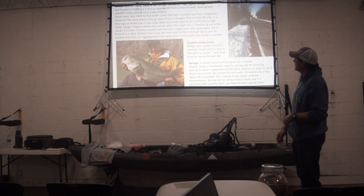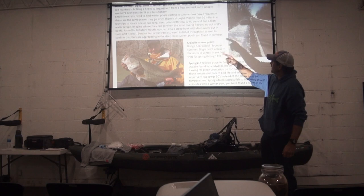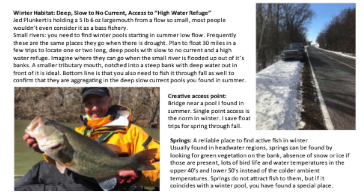I don't know where I put this in, probably because it's winter. We're going to be focused on winter habitat: deep, slow moving water, slow to no current, with access to a high water refuge. When that river comes up and floods in winter, the fish are cold. They need to move a very short distance to get out of the way of that river blowing through. So when you find those high water refuges, usually it's a little notch in the bank or creek mouth in an otherwise calm, flat pool where they winter.